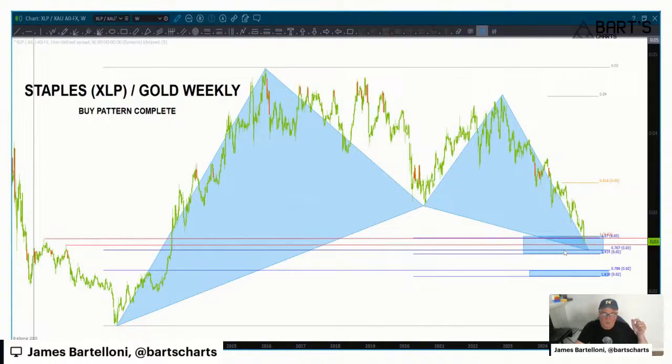So if our gold short's going to work, this ratio of XLP over gold will find support and start going up. So now we have another non-correlated asset that we say, okay, does this make sense? That makes sense?